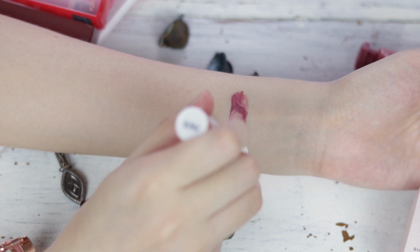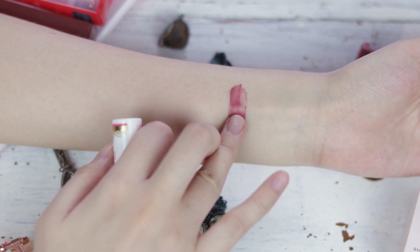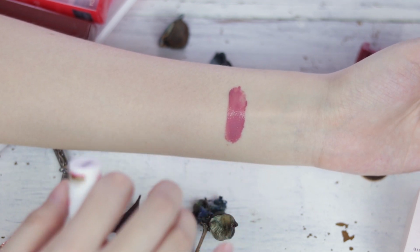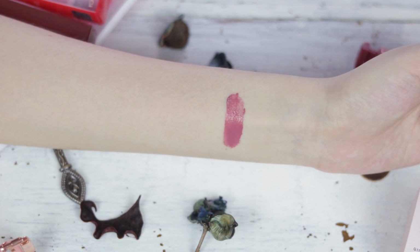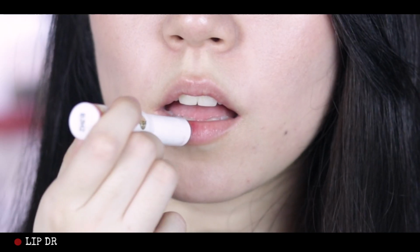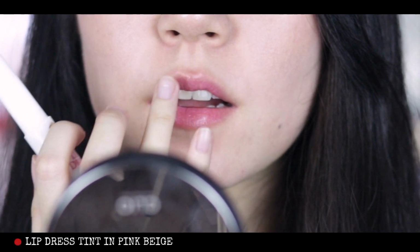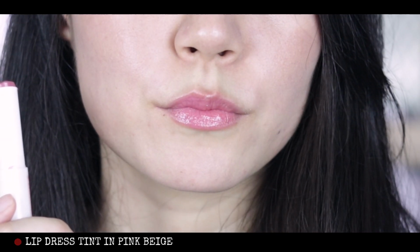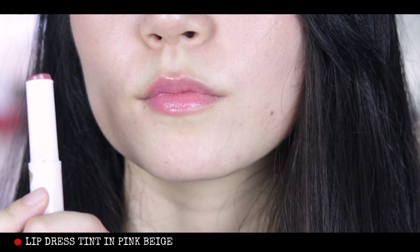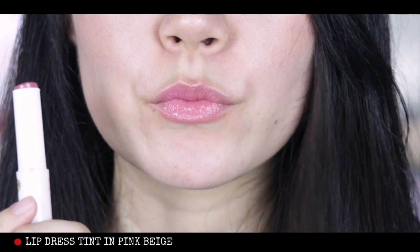Swatching the pink beige on my arm, I could tell that the product has since melted due to the hot weather and is giving off a lot more color payoff than usual. Before it died from the heat, the color is actually pretty sheer even when applied on the lips. Now it gets pretty all over the place when you swipe it. Nevertheless, it still gives off a glossy finish which lasts until you eat something. Once applied on the lips, the formula feels really smooth and unnoticeable on the lips, and not at all sticky.